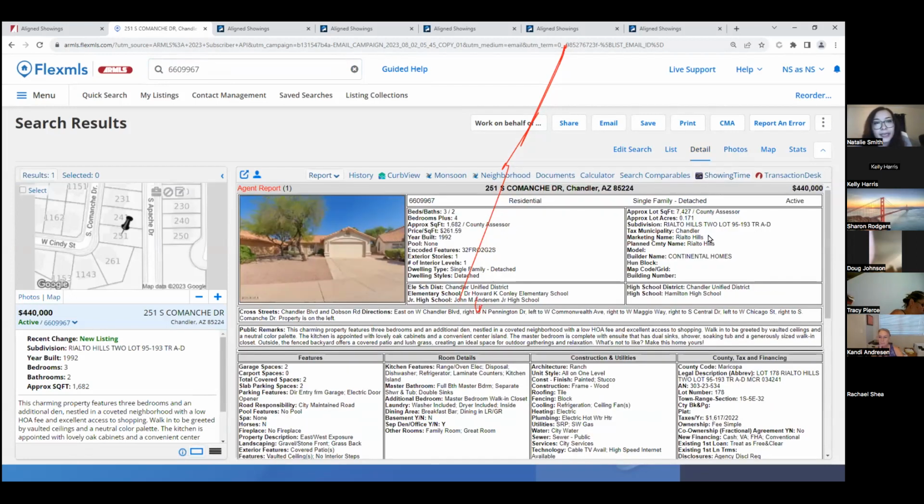I know that it can take a little bit for it to finally save in Flex MLS and then have everything marry up to showing time and sync up. It can take about 5 to 10 minutes. So I see that this is a brand new listing. It might have just taken a little bit of time.